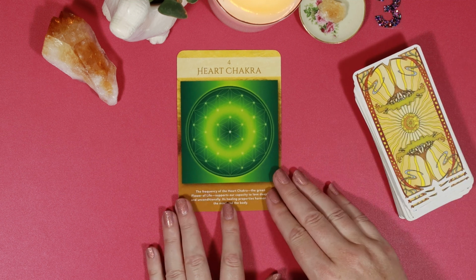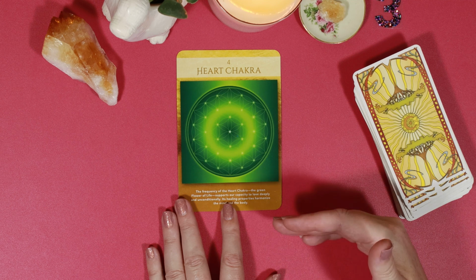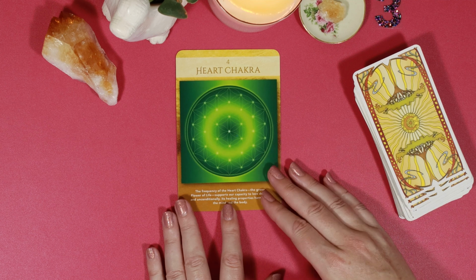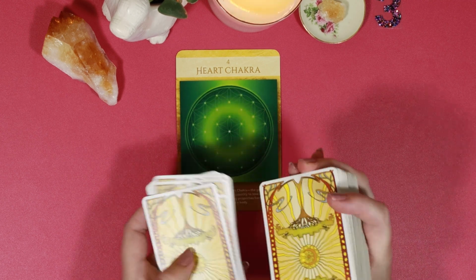The heart chakra is kind of in the middle. Our root chakra, our sacral chakra, as we move up, and our throat chakra is above the heart. So it connects all of those chakras with love, works with love, and remembers our connection to others.